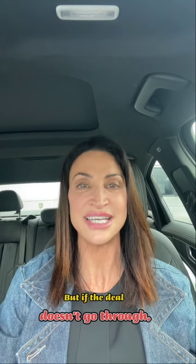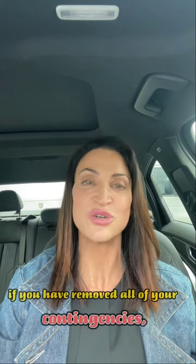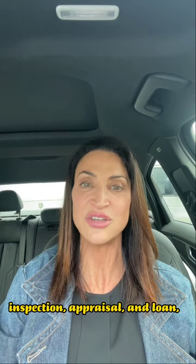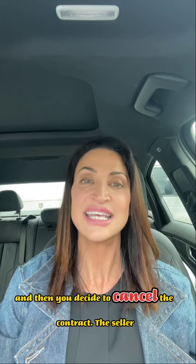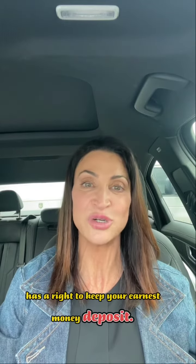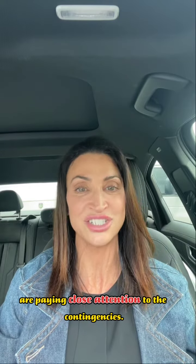But if the deal doesn't go through, what happens to the earnest money depends on what your agent negotiated with the seller. If you have removed all of your contingencies, inspection, appraisal, and loan, and then you decide to cancel the contract, the seller has a right to keep your earnest money deposit. So be sure that you and your agent are paying close attention to the contingencies.